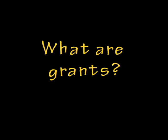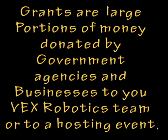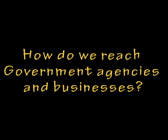What are grants? Grants are large portions of money donated by government agencies and businesses to your VEX Robotics team or to a hosting event. How do we reach government agencies and businesses?